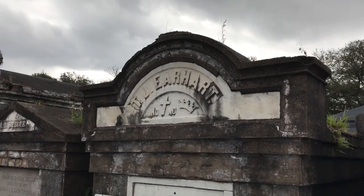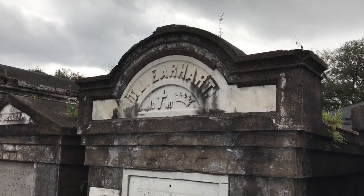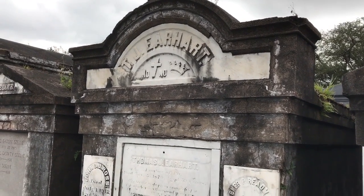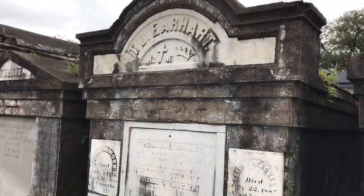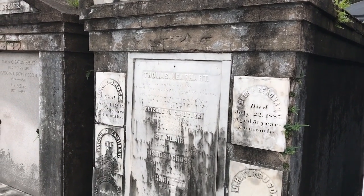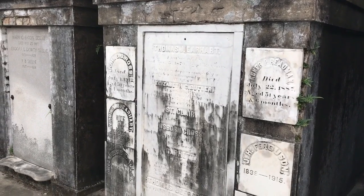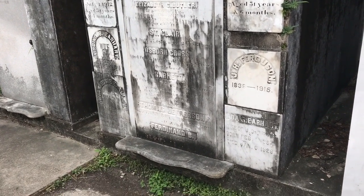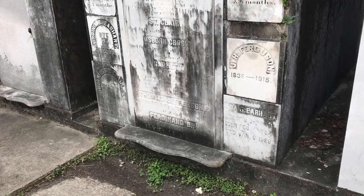The Earhart tomb is where Judge John Howard Ferguson rests. Judge Ferguson was a judge that ruled that the Louisiana Railway Car Act of 1890, which declared that rail companies had to provide separate but equal accommodations for black and white passengers traveling within state lines, was constitutional.